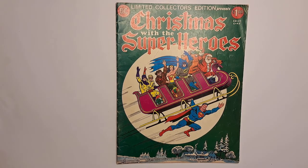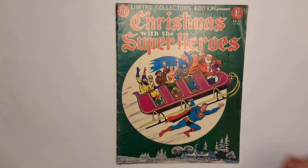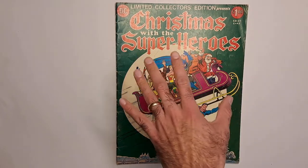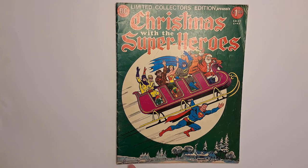Hi all. Today I thought I'd take a look at limited collector's edition Christmas with the Superheroes. This is another big tabloid-sized, treasury-sized comic. The treasury editions is something that Marvel had put out. They weren't the first, but they branded this large style format as treasury, and I think that name stuck.